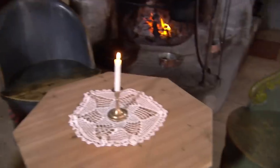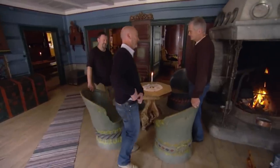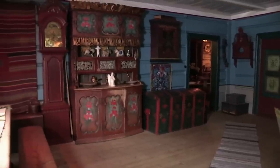But first, I'd like to have a little tour of the house. There was so much stuff in here last night that I couldn't help looking. Things like these, for instance, these chairs. I'd have no problem selling these. I'm sorry, they're not for sale. I think we're going to get that answer a lot in this room. I think everything in the house is off limits, yeah?